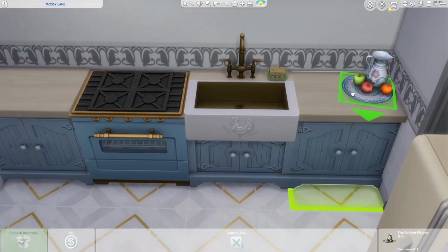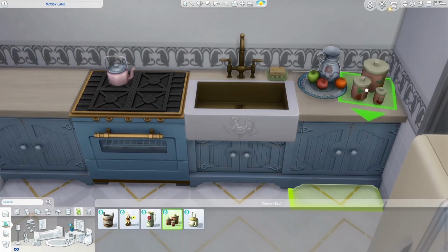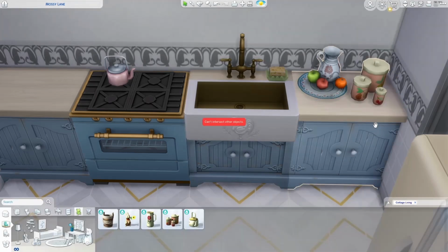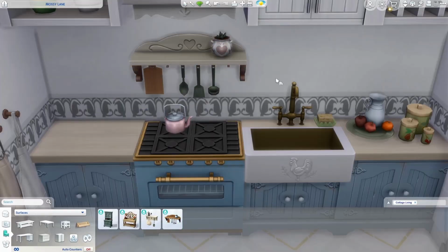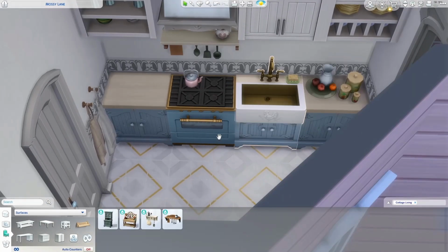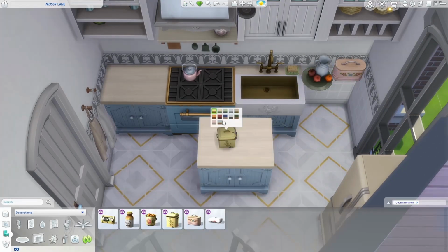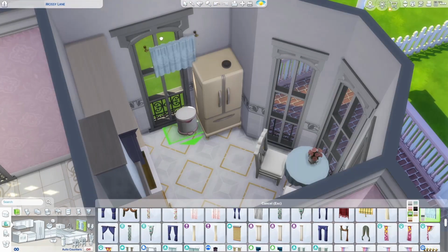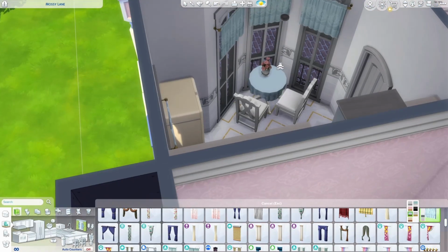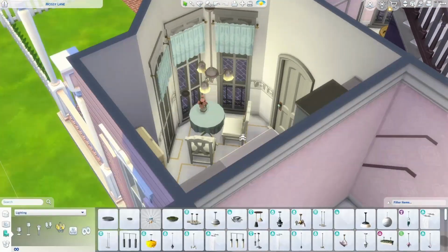I actually had some trouble placing some of the clutter because it just decided that I couldn't place it in certain areas. I got that a lot with counters, so I'm going to submit a report so that they know that this is a problem, because I kept getting that issue and some of the counters would just delete themselves, especially corner counters. So that was a bit annoying, and I just got a very small little kitchen table so that you could also eat in there.